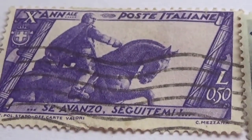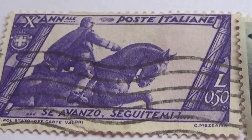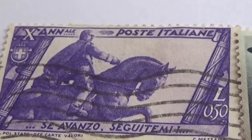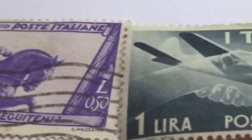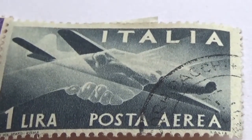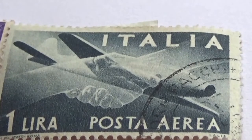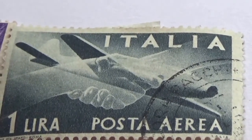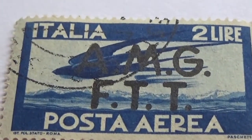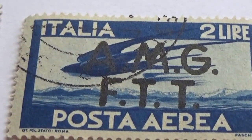Okay, we have a 0.50L. Riding the horse there. All his gear on. Then we have a 1 lira. The plane with hand in hand. And we have one of just a 2 lire with just the plane. The bird. Looks like a plane, huh? It's a bird coming in over the water.